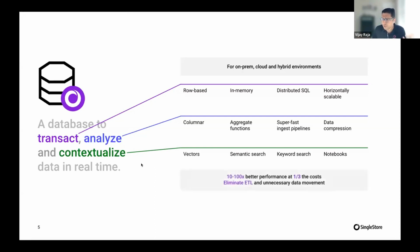Okay. So again, what all of this really does is now you have a single platform that you can use for transactions, analytics, and vectors in a single engine. And a lot of our customers like Digital Asset are leveraging this to power SaaS platforms, to power customer-facing applications, to power real-time analytics. And you can expect something like 10 to 100x better performance and usually 1/3 the cost. And obviously, this eliminates the unnecessary data movement, eliminates ETL, and a lot of the complexity that goes along with this.